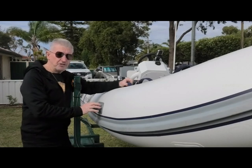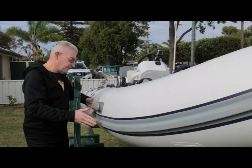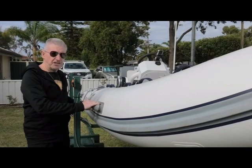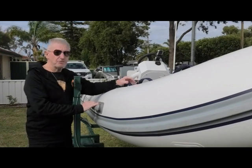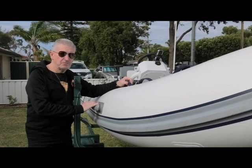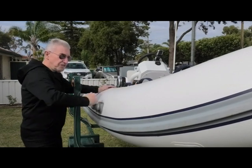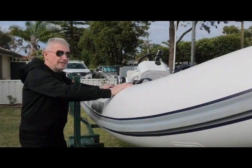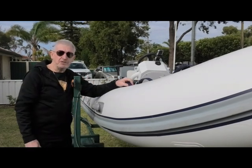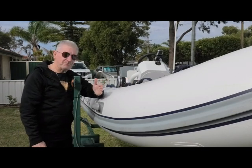This was rather surprising for me when I first took it out, and I'm backing the boat away from a jetty, and all of a sudden, thump, it hits this. I turn around, what the, and it's these handles here that stick out past the rub rail. Makes it very difficult when you're coming into a jetty. You look like a complete amateur or just a rank beginner, just holding your boat against the jetty, trying to stop these things from getting caught on the pylons, rather than being able to just come in nice and smoothly like an expert. So they tend to make you look like a dork when you're coming in, and this just shouldn't happen.